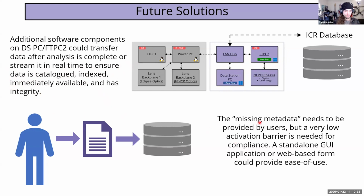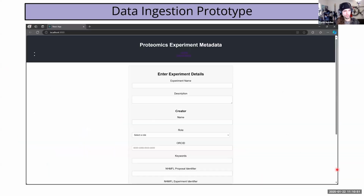And like I mentioned before, this missing metadata needs to be provided by users, but we need a very low activation barrier in order to get them to actually comply and input the data that we need. We're thinking along the lines of a standalone GUI application or a web-based form, which could provide the ease of use that we want. And we've already worked on a prototype of a form to ingest that experimental metadata and to format it and put it into a JSON-LD format that's ideal for our purposes.